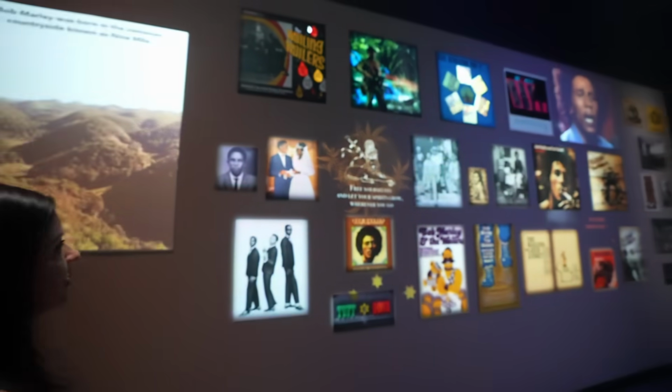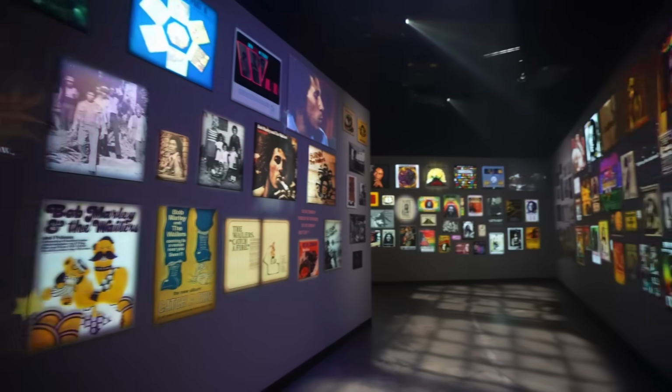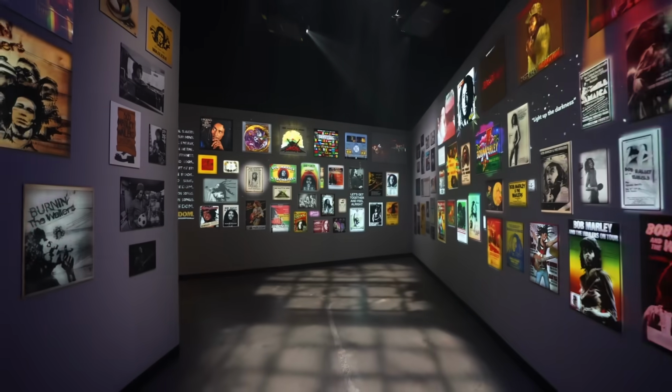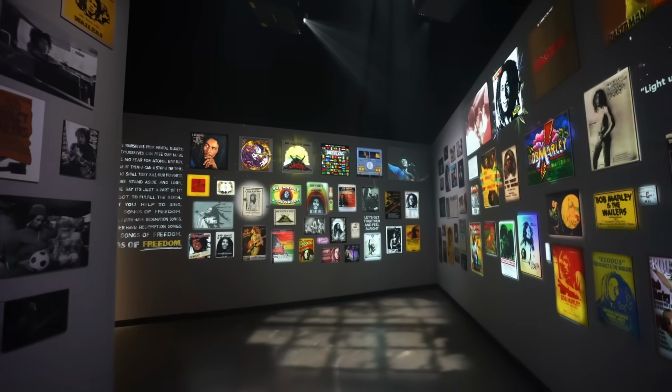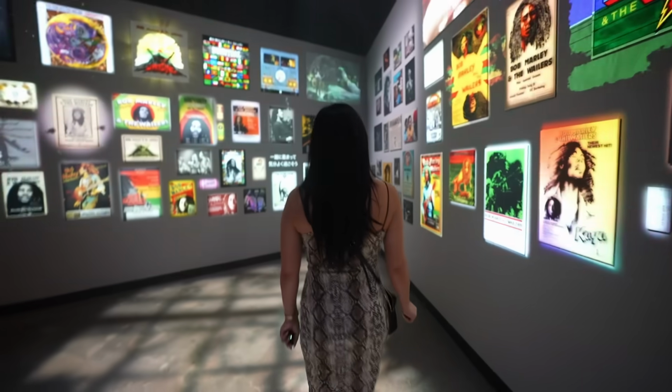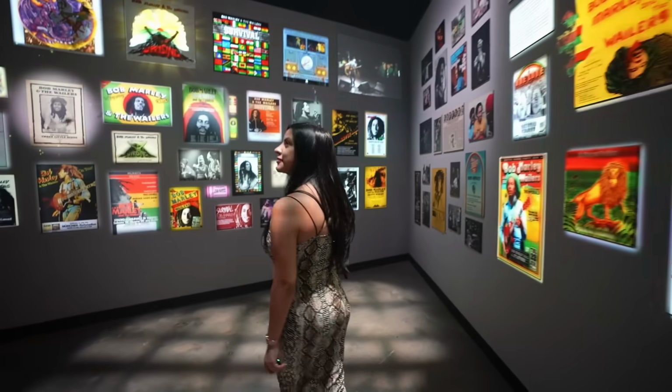This is kind of cool because as soon as you walk in, they have a ton of pictures of him. It looks like some album covers as well, some news articles as well. Okay, this is kind of cool. Little flame right here. But yeah, this is a good little history wall of Bob Marley.